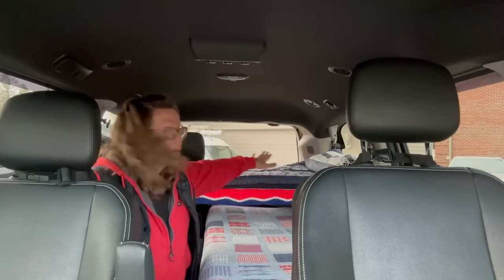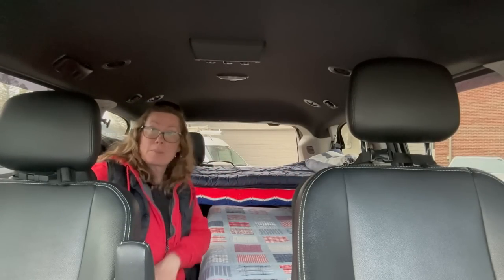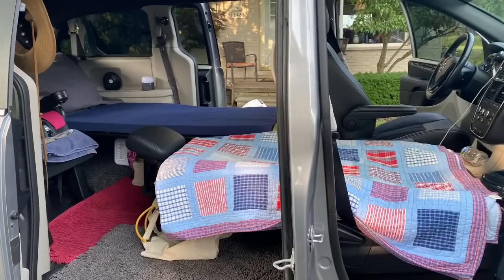This is gonna be perfect because she's obviously shorter than I am, and the space up here provided for her is gonna allow me and her to have more space down here. The last couple years, what we've been doing is using the front passenger seat as her bed, which has worked out fabulously. It really, really has.